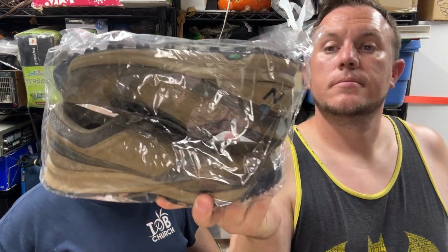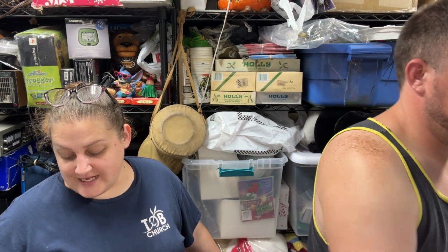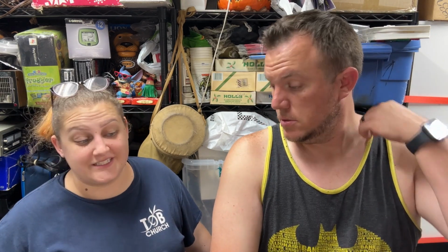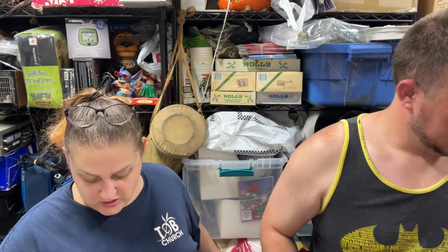Next, we got this pair of New Balance women's light hiker boots. Well, not boots. They're walking shoes, but they're hikers. Those are 910, size 10. And those are from Camp 2022 and sold for $27 and some change. I paid $5 for those. Then from the DVD 200 buy, we've got number 10, the 3-disc set, sold for $12 and some change.